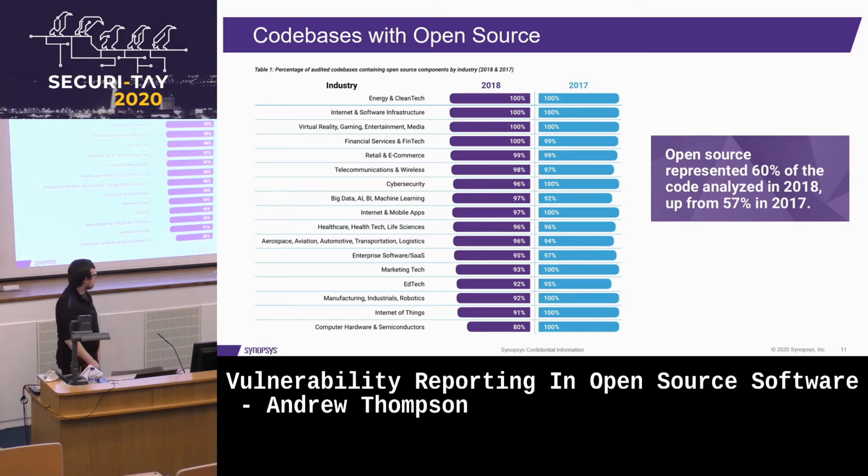So this is a breakdown of the code bases which had open source. Overall, 96% did have open source, but if you eliminate the projects that had fewer than 1,000 files, then it's more like 99%. So yeah, it's totally ubiquitous. Then this is showing the per industry breakdown. You can see that there's fewer in hardware and semiconductors. That's probably because that's a much more regulated area. There's much more strict laws around what you can and can't do.